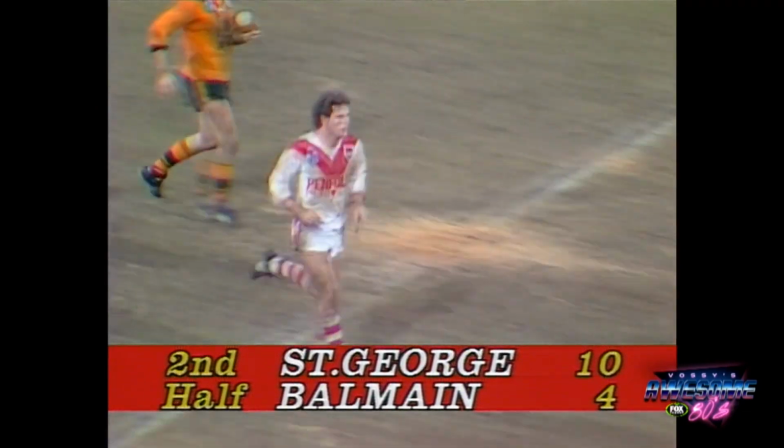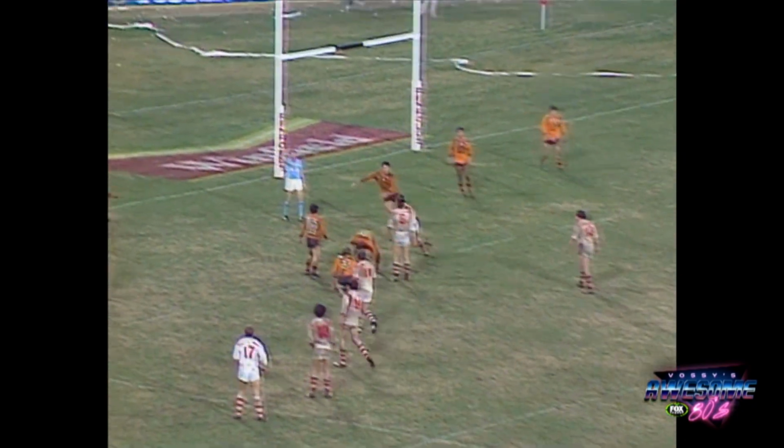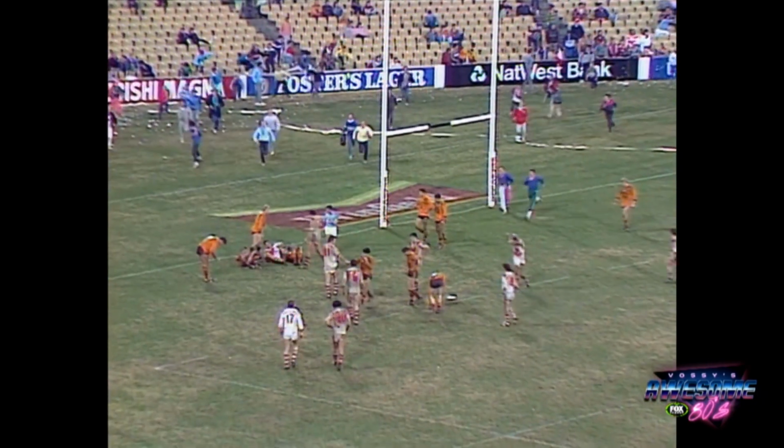Saints leading the Tigers by 10-4. And there's the siren in the background. Chris Johns comes out from dummy half. He falls a metre short of the line. And that's all there is.